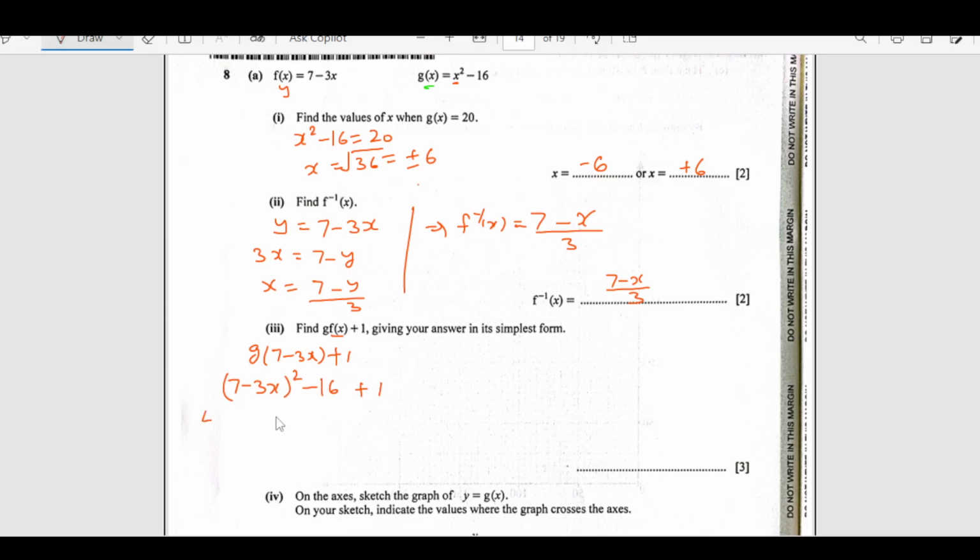So just expand: 49 minus 42x. So this is 9x squared minus 42x plus 34. So this is the final answer.